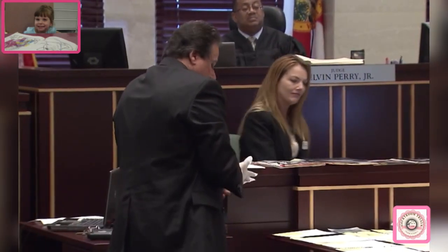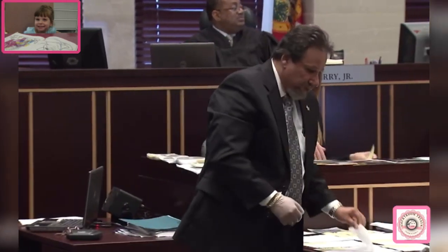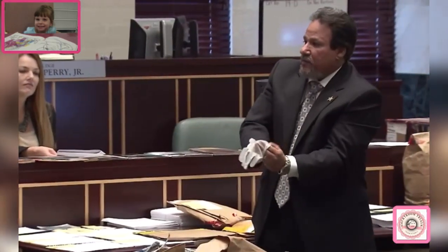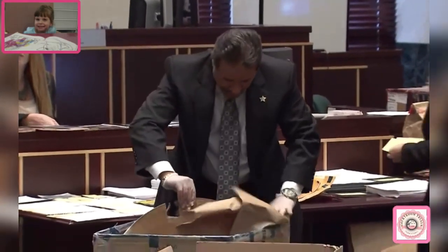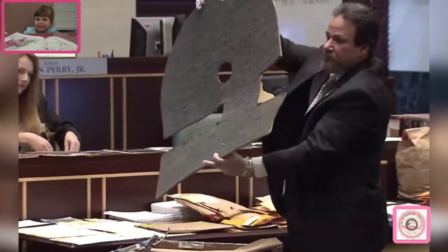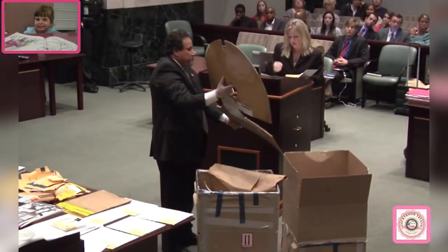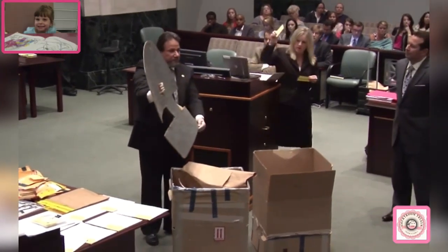IK for identification is Article 22, a piece of the spare tire cover. Do you see that inside the box? Yes. Can you retrieve it? Sure. Actually, that is IN, which is Article 26. Is that the spare tire cover? Correct. Okay.